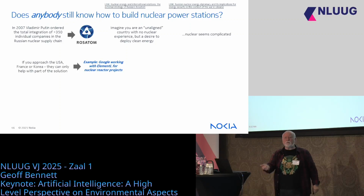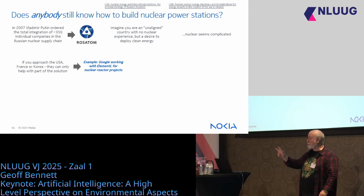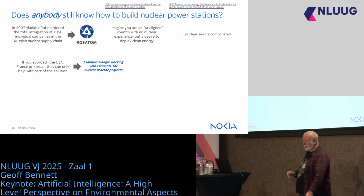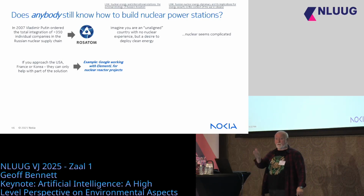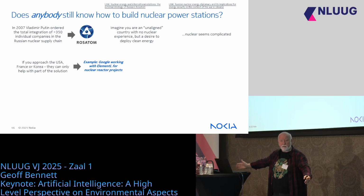If you approached the USA or France or Korea, these are all three countries that build nuclear reactors. They have their own nuclear reactor technology. For example, Google is working with a company called Elemental for nuclear reactor projects. Because Google doesn't know how to build nuclear reactors, Elemental actually doesn't know how to build nuclear reactors either, but they're acting as the prime contractor for the deal. They're bringing together all the different skill sets.